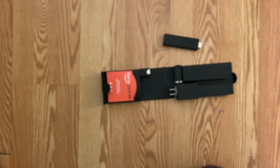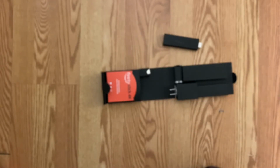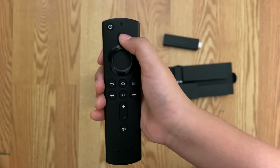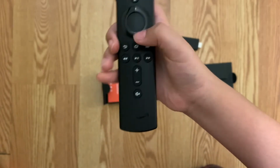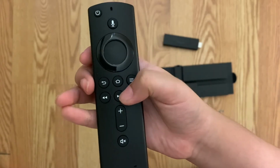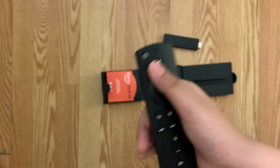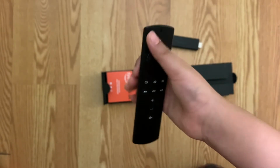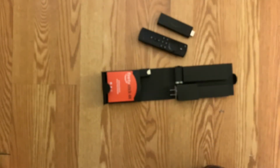So we just take the wrapping off of the Alexa voice remote. It has the on button, the Alexa button, the navigation buttons, the return button, home button, menu button, rewind, skip, forward, play, pause, volume up, down, and X. I like how they're adding volume up, down controls. So if your remote is far away, you can actually use this and control the basic features of your TV. It's pretty cool. Just put that right here. Just focus everything back.